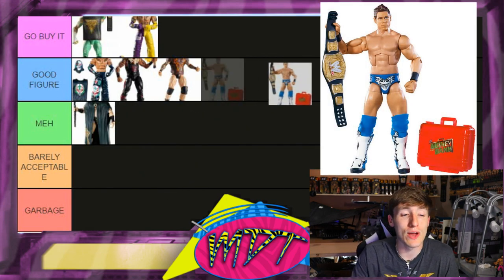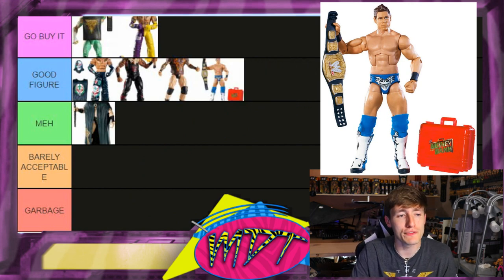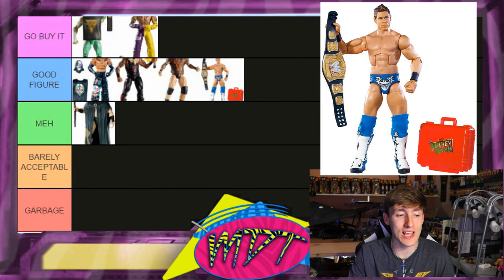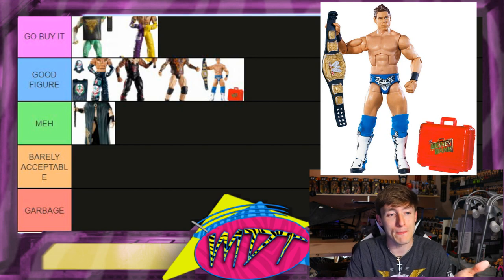This one's difficult. I really like the attire. I'm gonna go good figure. The head sculpt isn't the best for me. He does have good accessories. Fair enough, Elite 11 is actually kind of a popular wave. I'll explain as we get into it here, but I actually owned this figure mock at one point.